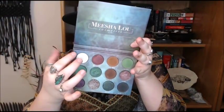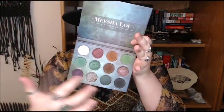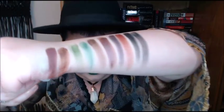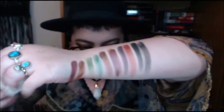Just one more time for reference. Down, and then down, and then down. These ones also, I want to point out, feel the creamiest out of all of them. I don't know if my mind has placebo affected my perception of this palette, but I feel like even the mattes are so super buttery and creamy, near cream shadow status compared to the other ones. I don't know. And these are all of those swatches. This one's my favorite by far.